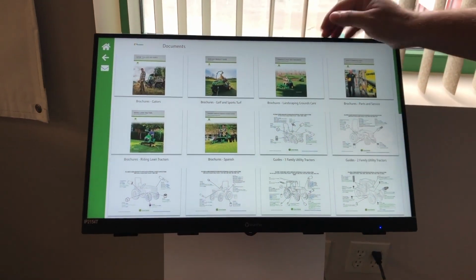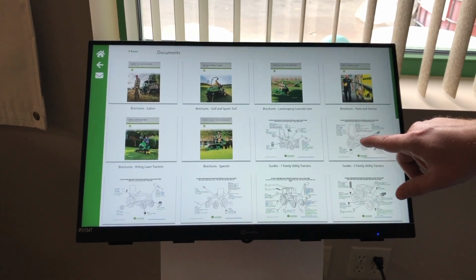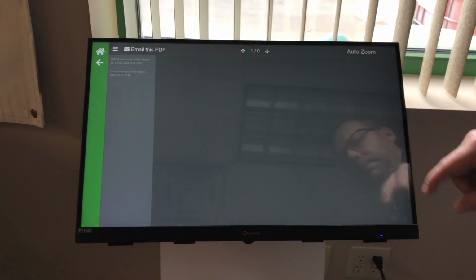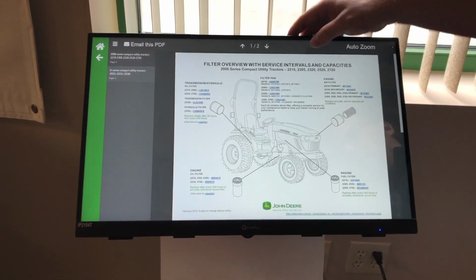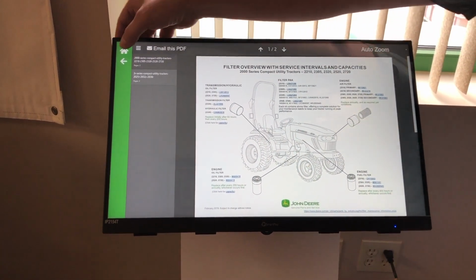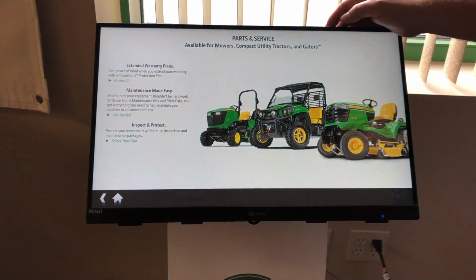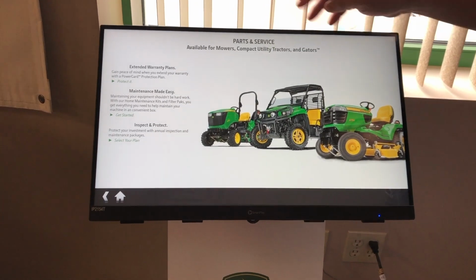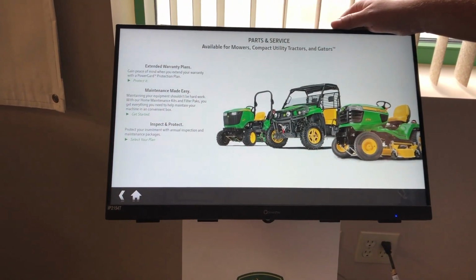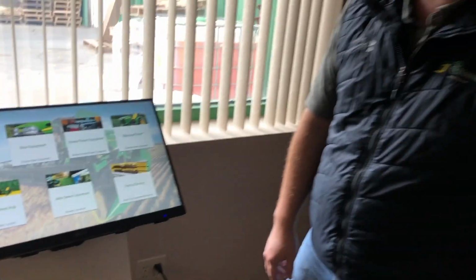They also have landscaping parts and service, so you can actually pick out what filter that you would need for your tractor. You can see the filter pack and everything right there. So kind of a handy little tool. And parts and service, just kind of a quick mowers, compact utility tractors, gators. So inspect and protect.